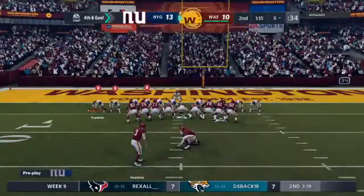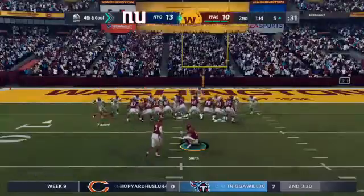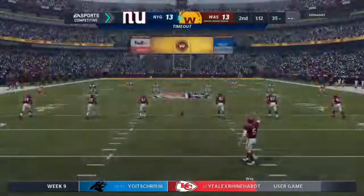Washington field goal. A 22-yard attempt. And Hopkins' kick is good. And that's going to tie us at 13.